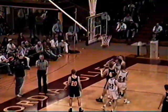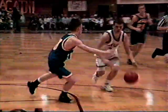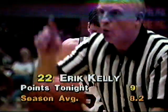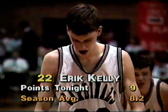Kelly. It's going to go. And it's going to count. And he'll go to the line. Eric Kelly is warming up with 9 points. He is some type of freshman. You'd never know he's a freshman by watching him play. He's an excellent player. Karlsrud picks up his second personal. Eric Kelly with the free throw. 1:11 remaining here in the first half.